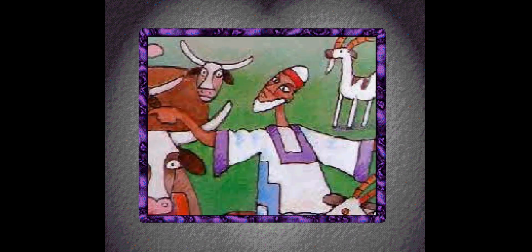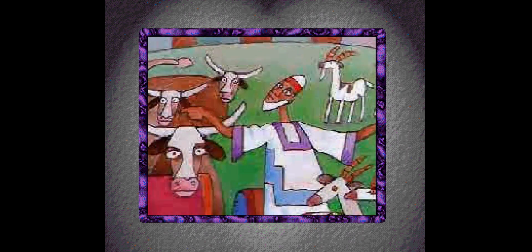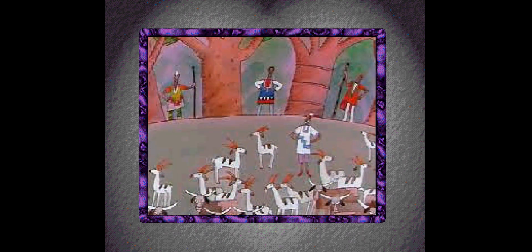They decide that the wisest man of the village will divide the chief's possessions among the chief's sons. So, the wise man counts out to each of the sons so many goats, so many cows, so many tusks of ivory, and so many pieces of gold. The wise man finishes.